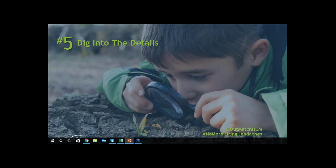Well, number 5 takes us a little bit further to dig into the details. You mentioned that assessment reports include an overall score and recommendation to guide decision making. What if the recruiters want more information?